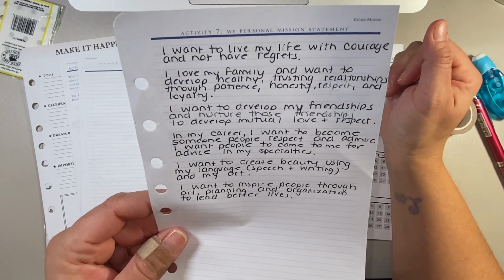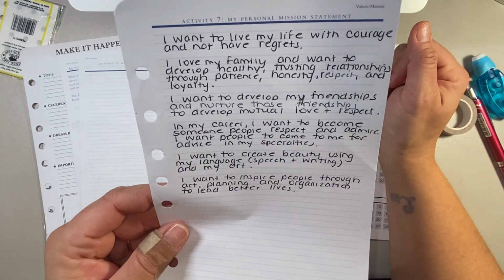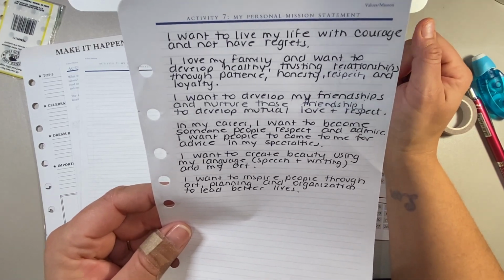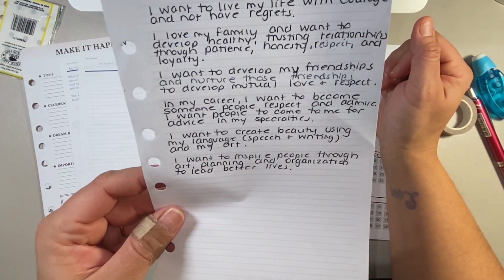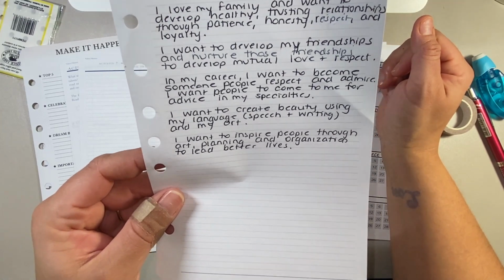I want to develop my friendships and nurture those friendships to develop mutual love and respect. In my career, I want to become someone people respect and admire. I want people to come to me for advice in my specialties. I want to create beauty using my language, speech and writing, and my art. And I want to inspire people through art, planning, and organization to lead better lives.